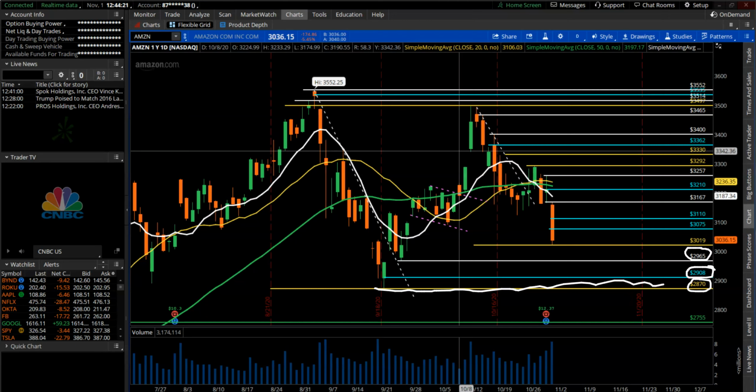Which should provide a good floor in the short term move here this week. Okay, so look for that. Let's move on to the next one.